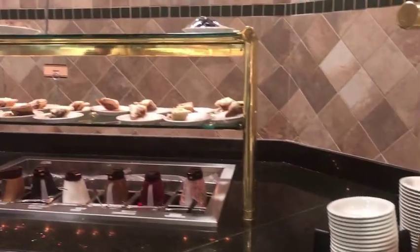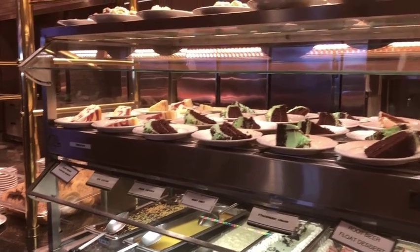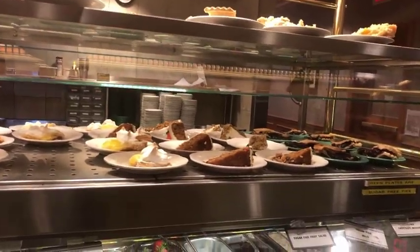And oh my, look at all these pies and cakes and pudding and fruit and ice cream. Oh, the shoo-fly pie is my absolute favorite. How's that cheesesteak? It's really good.